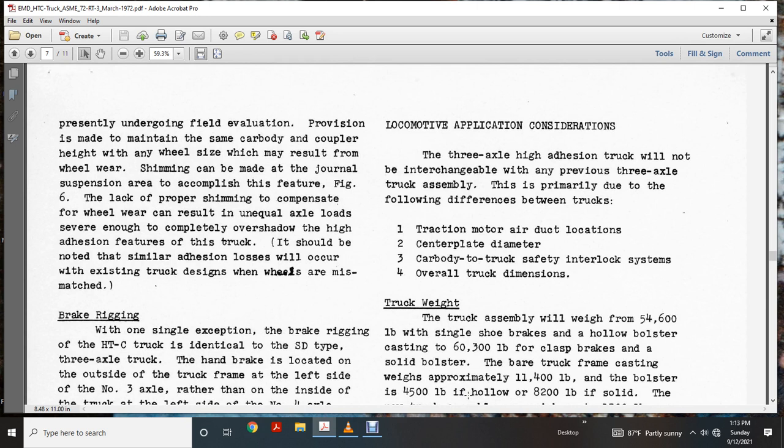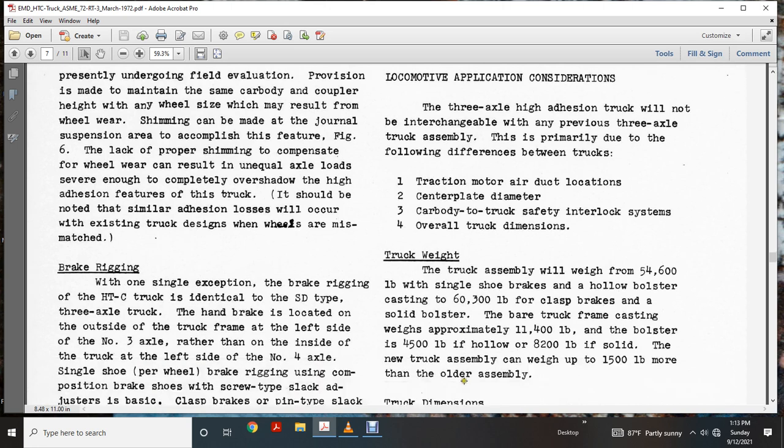Locomotive application consideration. The 3-axle high adhesion truck will not interchange with any of the previous 3-axle truck assemblies, primarily due to the following differences between the trucks: 1, traction motor air duct location; 2, center plate diameter; 3, carrier body and truck safety interlocking system; 4, overall truck dimension.